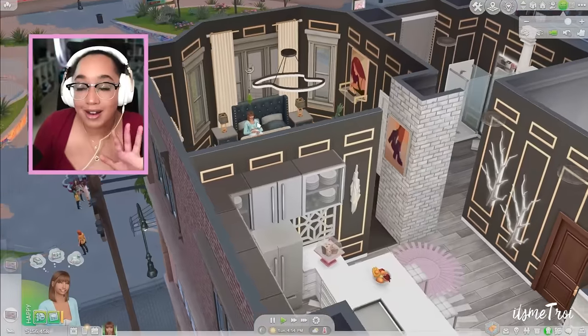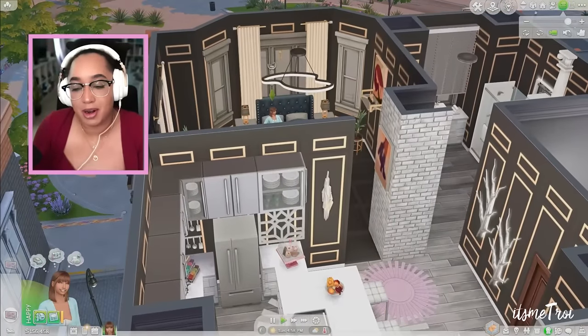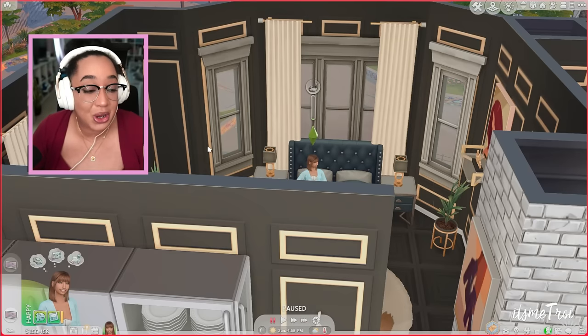So yeah, that is the Modern Luxe kit and the Poolside kit. I am more partial to the Modern Luxe. The Poolside is okay, but the Modern Luxe is just gorgeous. I love it. Shout out to Zarela. I'm so happy for you.